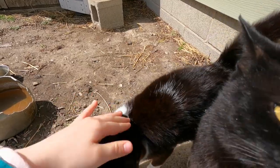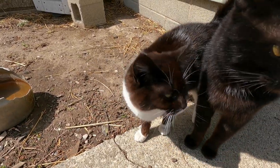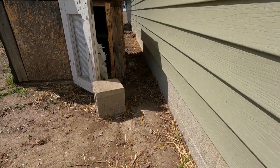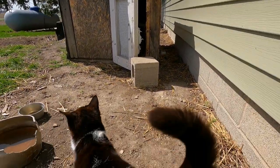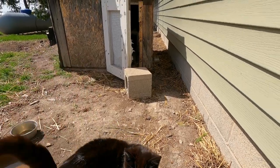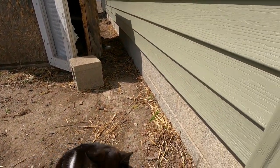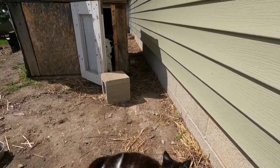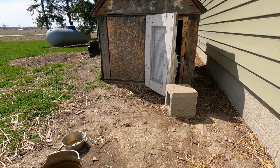Here's Sophie, our black and white cat. She just came from the doghouse, but now we call it the cat house. We're a half chicken, half duck, half cat farm. We're not a total farm yet. We don't have cows, we don't have pigs, we don't have horses.